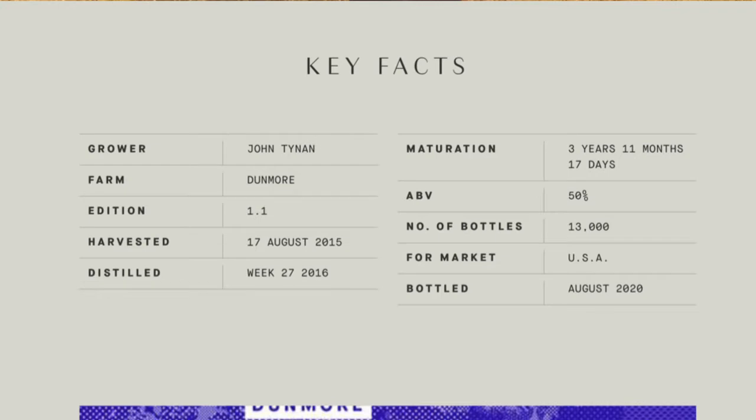If you go to the website of Waterford and you put that code in, it'll actually give you some information about the farm that they run in Dunmore. I believe run by a guy named John Tynan. So just some interesting stuff.